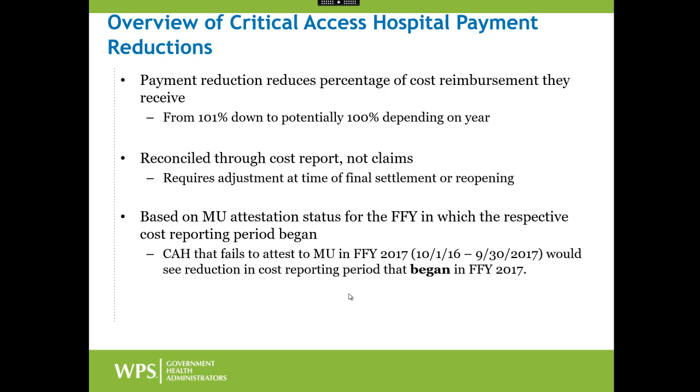Now, this is reconciled through the cost report. There is nothing claims related for the critical access hospital. Therefore, it's going to require an adjustment at the time of the final settlement or the reopening. If it's already been settled, we may have to do a reopening. Now, this application period is a little bit different as well, because this is based on the meaningful use attestation status for the federal fiscal year, in other words, 10/1 through 9/30, in which the cost reporting period began. So a critical access hospital that fails to attest for meaningful use in federal fiscal year 2017, which is basically 10/1/16 through 9/30/17, would see the reduction in the cost reporting period that began in that same federal fiscal year.